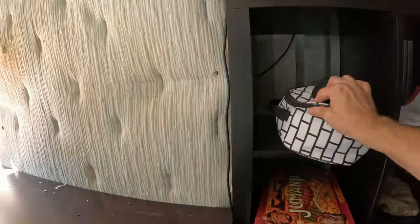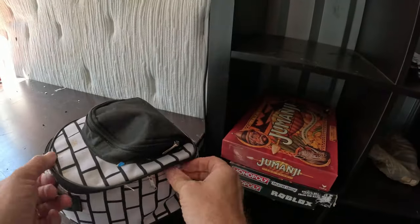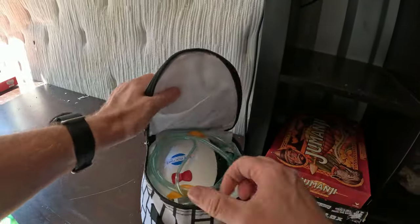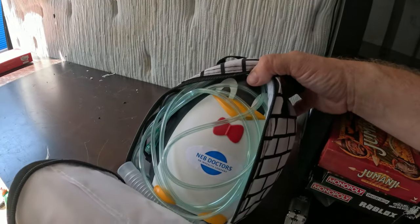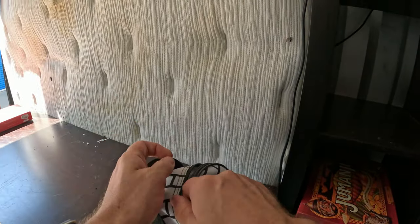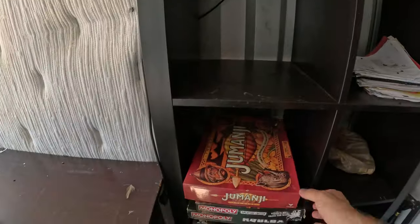Moving along. Okay, let's look in this now that I got two hands. I think it's a nebulizer. Yeah, that's what it is. So, oh, look, it's a penguin nebulizer. Now I see what this is. This is an igloo. The bag looks like an igloo. That's kind of creative there.